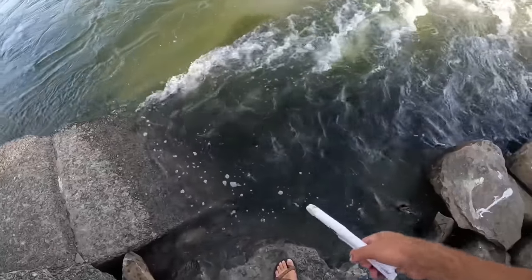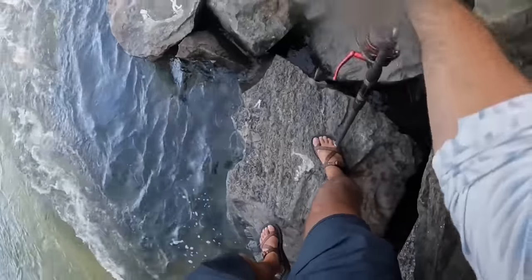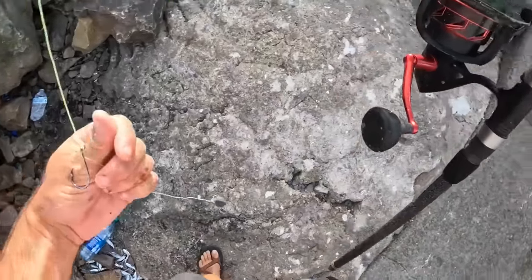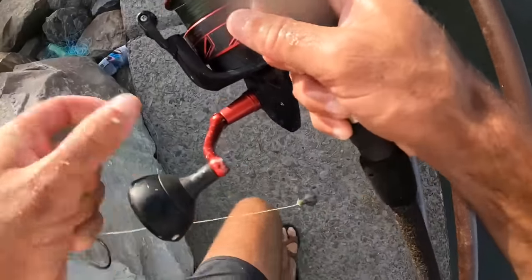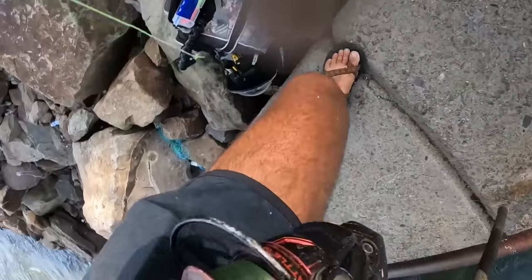Oh, there he goes. He was a little disoriented for a second. All right, one cast, one fish. Man, that is so difficult fighting them against that current. I need to get a rod that's a little bit stronger, to be honest with y'all. This is a pretty beefy rod, but it's more of a surf fishing thing, made for fighting fish out in the ocean. Whew. Let's grab us another piece of bait.